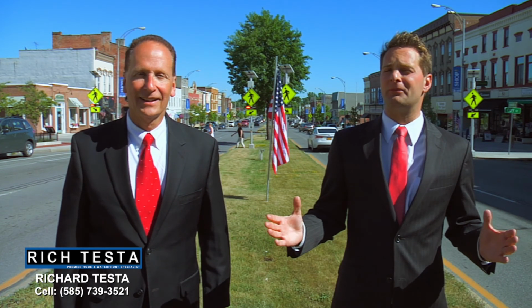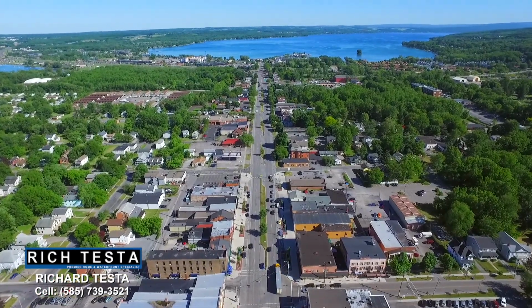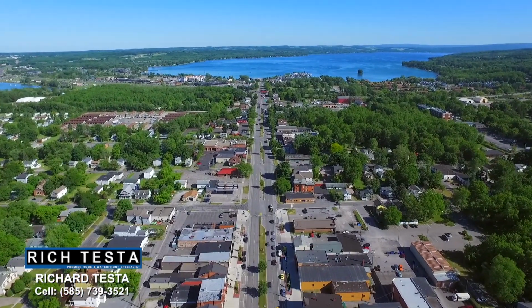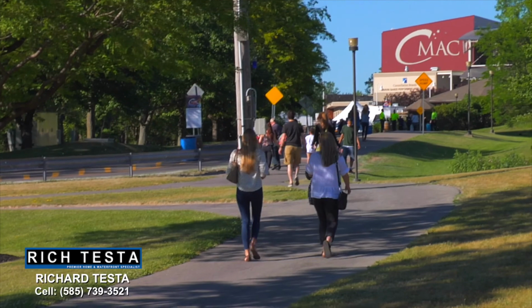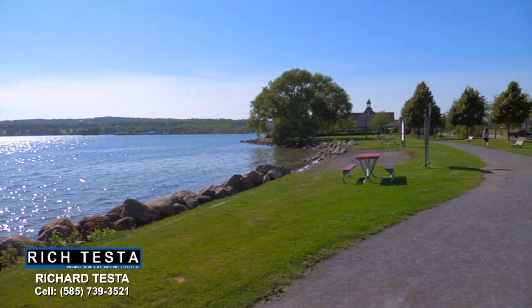Canandaigua is a great place to live. There's always something fun to do, whether it's enjoying the many restaurants and shops, a concert at CMAC, or a stroll through Kershaw Park.